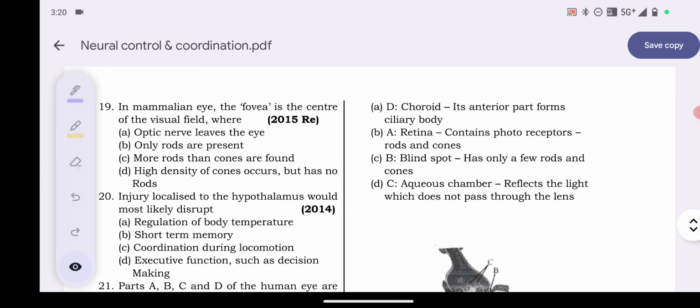19. In the mammalian eye, the fovea is the center of the visual field, where the optic nerve leaves the eye; only rods are present; more rods than cones are found; high density of cones occur but no rods. So option D, high density of cones occur but no rods are found.